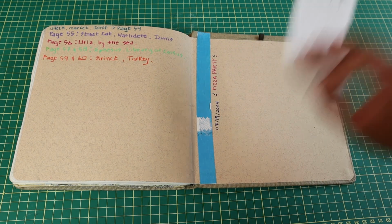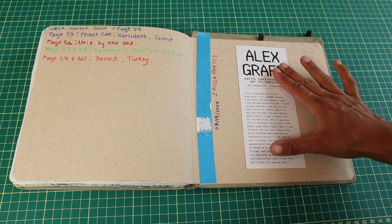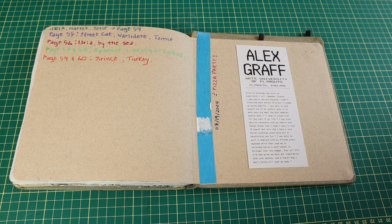Oh, I haven't glued this in. I guess I'll glue that in right now. This book was part of an exchange exhibition at school. So all of the exchange people from Emily Carr came together and we did a big art show. So this was my write-up.